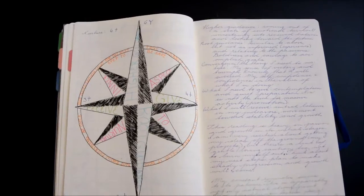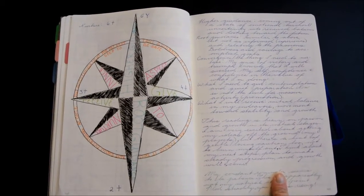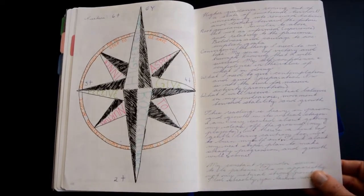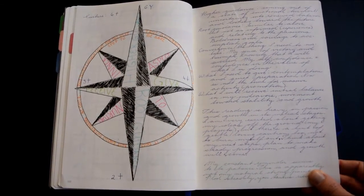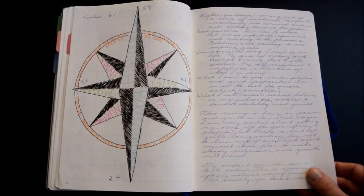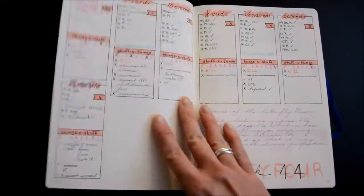And here I wrote out what I found in the spread. And I used playing cards for this. So as said, I'm going to see if I can put more detail up in a blog post or something, but this will also go into the Etsy shop as a new reading option.